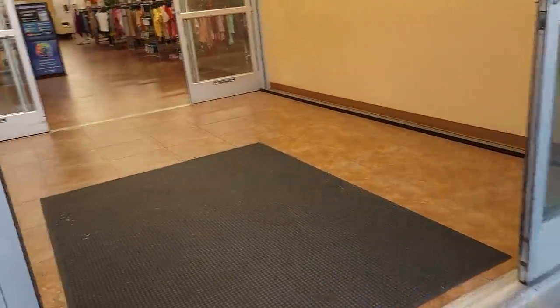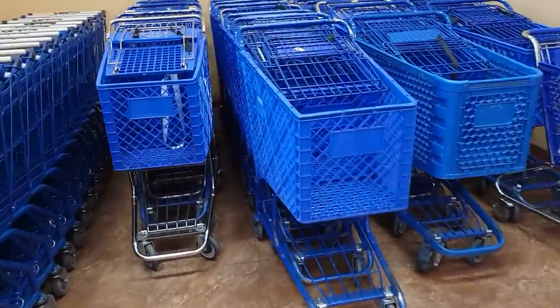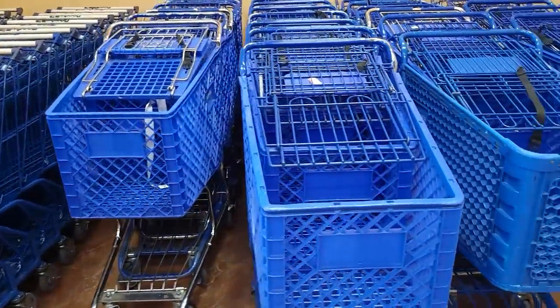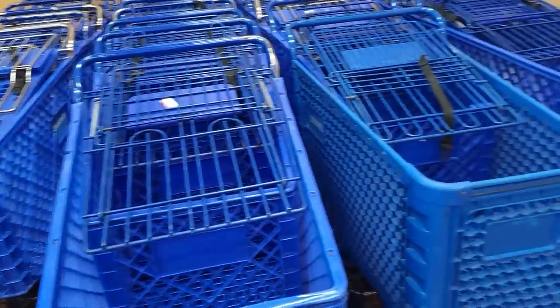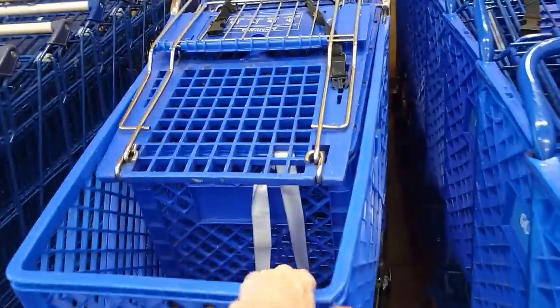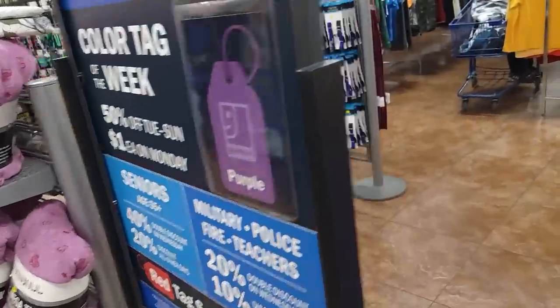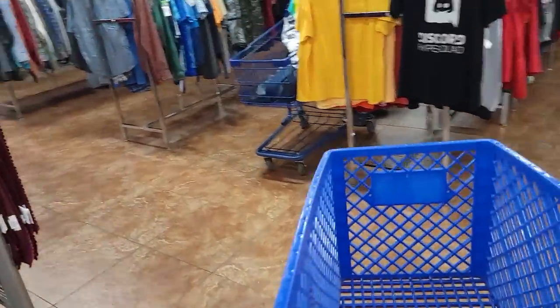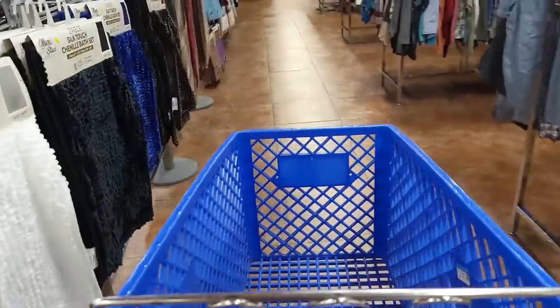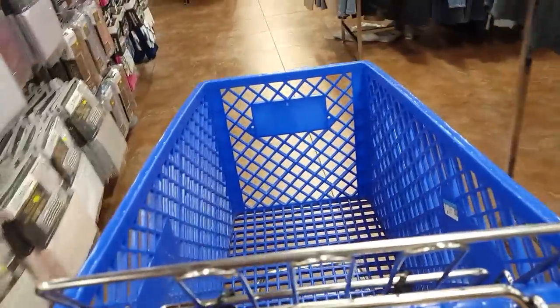Let's get shopping. All right, in the door, and the first thing we need to do is find us a lucky cart. Let's see, which one will it be? I think that's a little cart over there. Let's go with a bigger cart. This one it is. All right, away we go. The $1 color is purple. All right, let's head over here to the hard goods and see what goodies we can find.